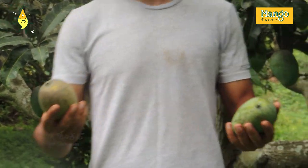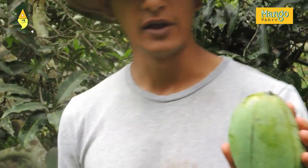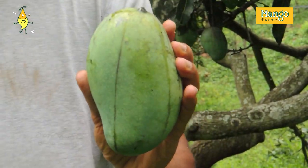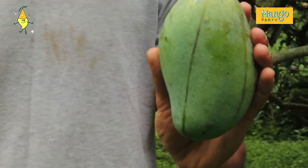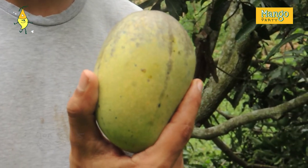But ideally what you want is, this is what the fruit will look like in the tree when it is raw. Of course, fruits vary in terms of what they look like depending on the variety. But we want to wait till you get a slight yellow coloring on the fruit.